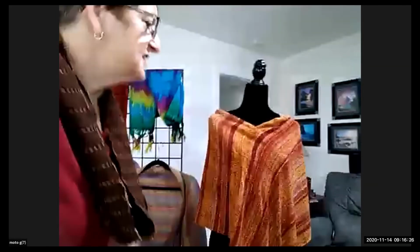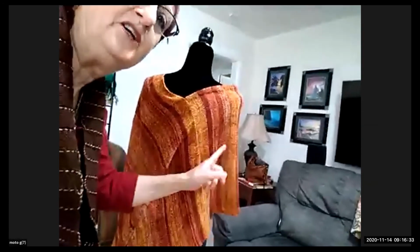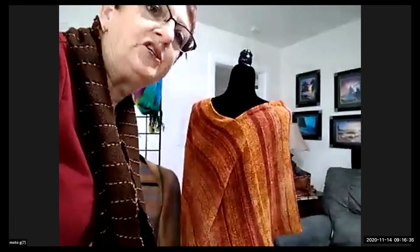Because the way this is designed, this piece right here, the stripes go a different way. So the next time I make it, if I want it to be more symmetrical in the striping, I would have to do them horizontal instead of vertical. It does allow for, I hope I'm not making anybody dizzy. A little bit. Yeah, it's a little bit dizzy making.